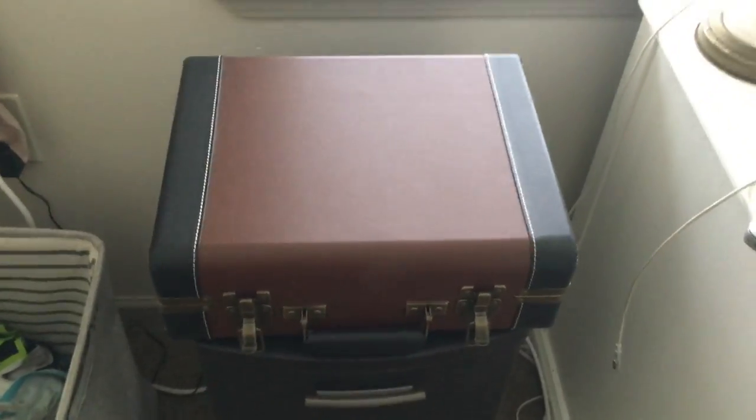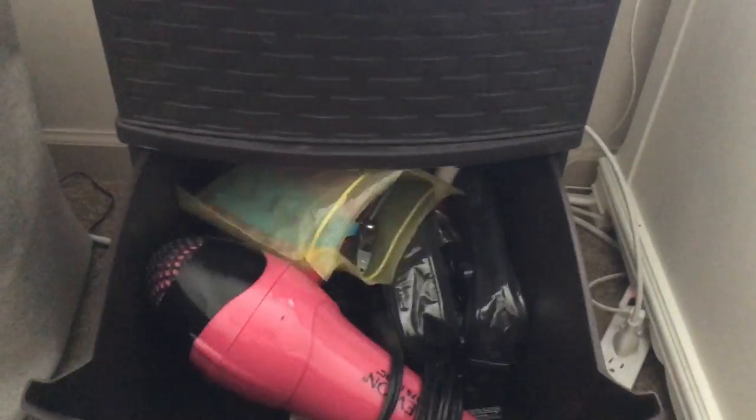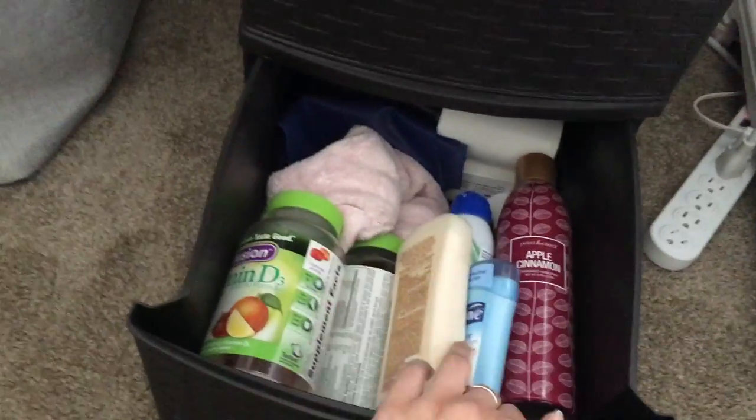I really wanted it because I didn't get to use it a lot in college, so I brought it here. This is my makeup tier, which you guys have seen. And here is just nails and a hairdryer. And then down here is just necessities, you know?